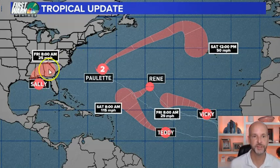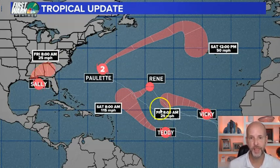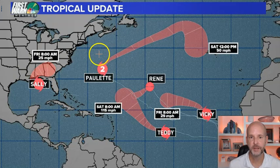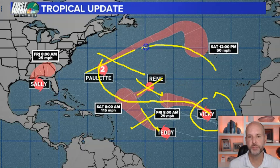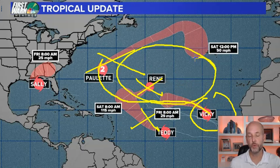But look at our systems there: Sally, Paulette, and Renee. And in case you're wondering, Paulette, no issue. Renee, no issue. Teddy, no issue. Vicky, it's still early. We'll see where it goes, but likely recurving. The thing you got to watch, once storms get up in here, I've only seen one storm in recorded history move towards us from this location, and that was Florence.